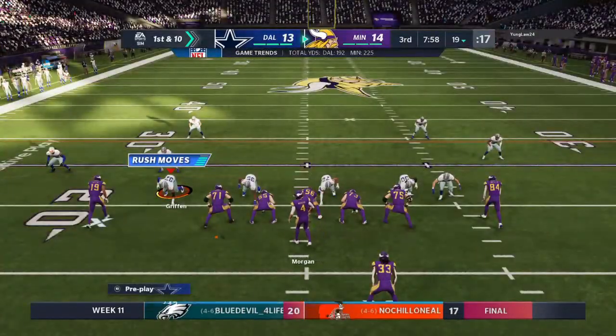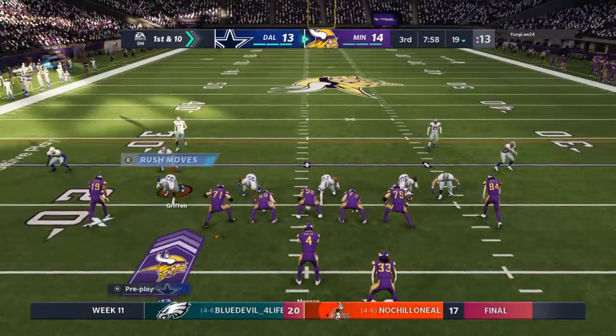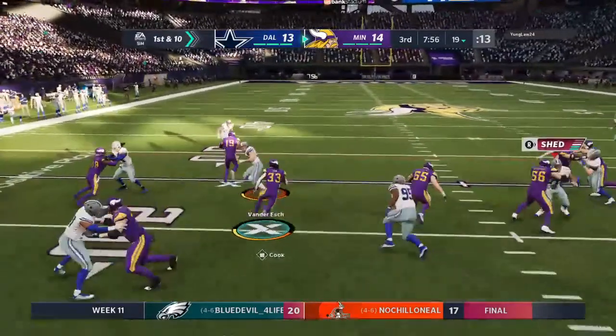The Minnesota offense about ready to get this next drive underway. They have the lead now. They'll be looking for some separation here as we begin the 3rd quarter.